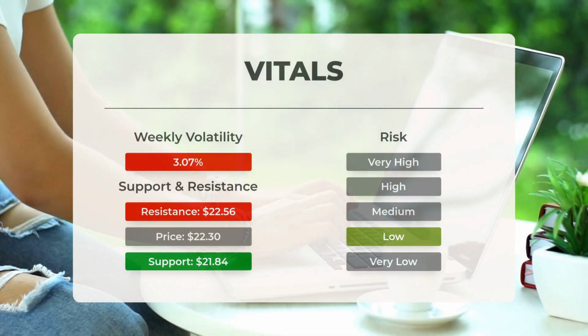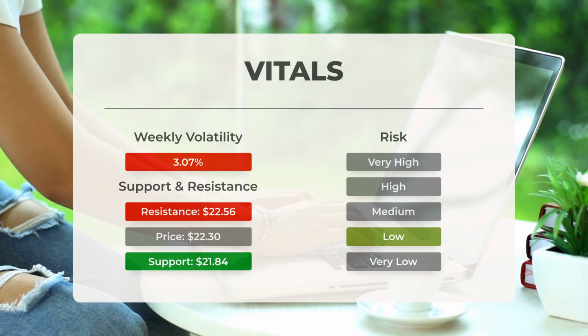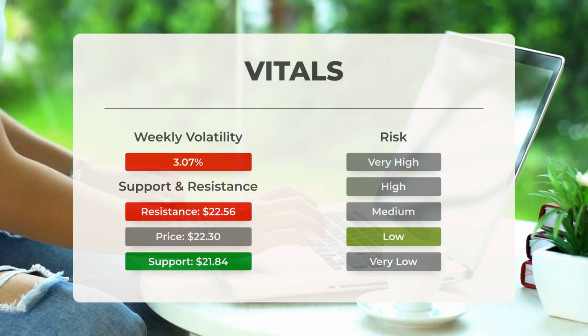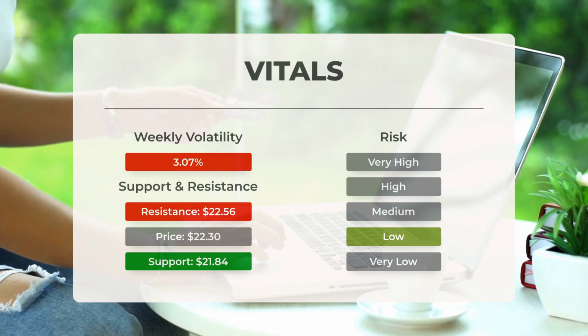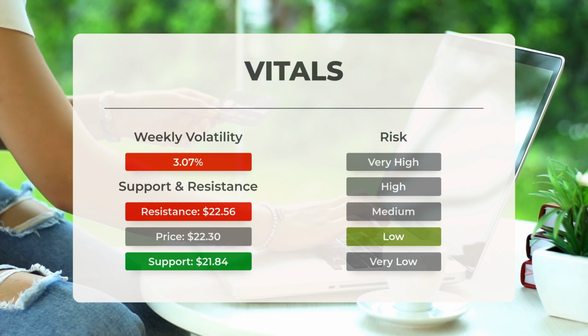Let's discuss the support, risk, and stop loss for Intel. Intel experiences support from accumulated volume at $21.84. This level may present a buying opportunity, as an upward reaction is anticipated when the support is tested.